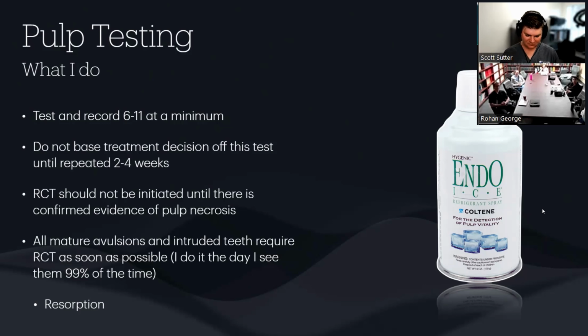Just to rephrase your question, how often do we see it where they don't feel cold and all of a sudden they do a month later? Yeah, and vice versa? Or if you see a patient that continually isn't feeling cold at these follow-ups, and then regaining that cold sensation? So to answer your first question, all the time, they don't feel cold, it comes back, they feel cold. That happens all the time. I would say half of my trauma cases have that exact same thing happen. So that's why it's important to do it. The reverse, where it doesn't feel it, still doesn't feel it, and still doesn't feel it.